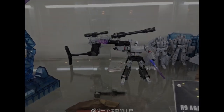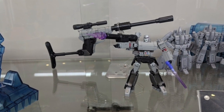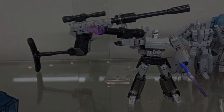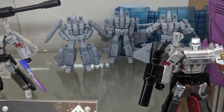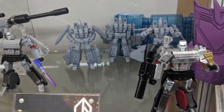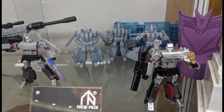Now let's stay in the realm a little, fellas, and we'll dig a bit deeper with Newage, who released a ton of stuff, including their Megatron. Now what I think is cool about their Megatron is that they're releasing two different versions of it. One will be a more toy-accurate version, and one will be a more cartoon-accurate version. And both of them, I think, look good. I have to say, there's a lot of things about the toy-accurate version that appeal to me more, such as the red components and the silver finish.